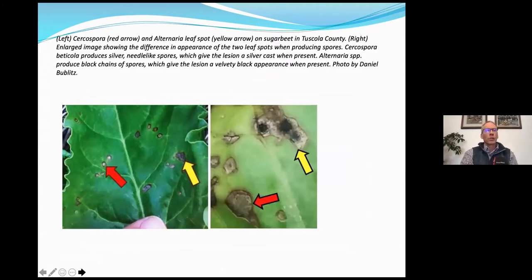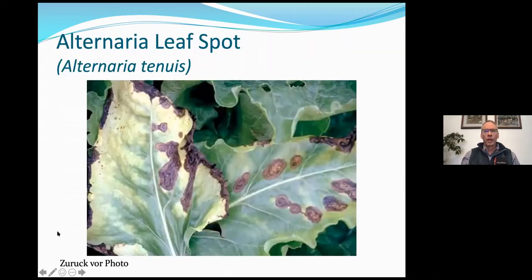Again, showing some different spots. The red arrows are the cercosporas, the yellow arrows are the alternaria. So they can even occur on the same leaf. And the alternaria under high humidity will have a kind of blackish, velvety appearance as it starts producing spores, whereas the cercospora have more of that silver cast to it. So again, just little tricks to identify between the two in terms of what you might be seeing in the field. Again, here shows alternaria leaf spot. These are quite large ones. I usually don't see them quite as large like that, at least in this area.